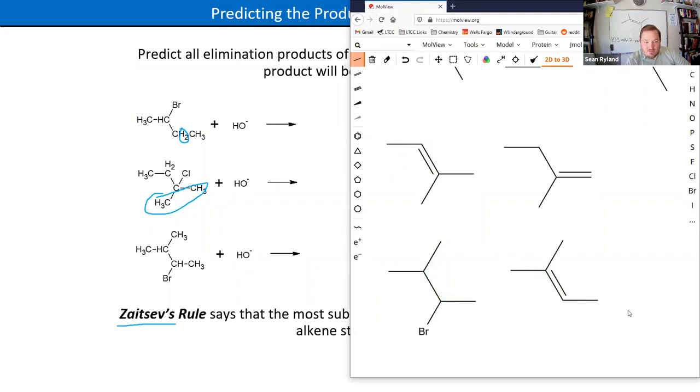The other option, the minor product, will look a little bit different. The minor product now would look like that. And so to be consistent, I'll switch.